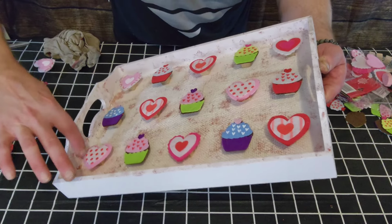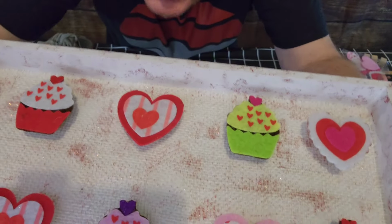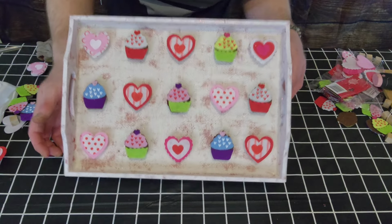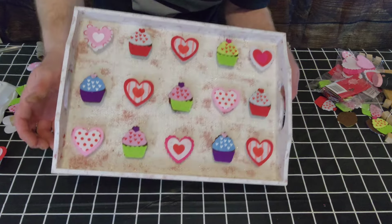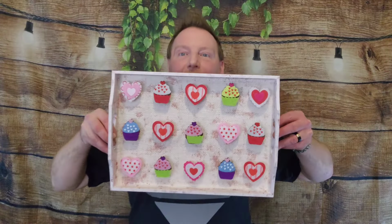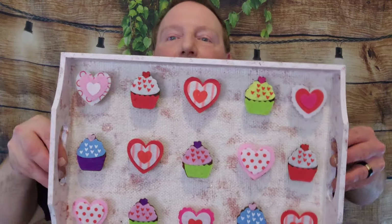Oh, there's a big glob there. Anyway, I got it on the background and along the edges here of our platter, just so you can see it there. And really, y'all, that's all there is to it. Do you like it? I don't know. I think it looks kind of cool. Nice, simple, you know, very up close there.